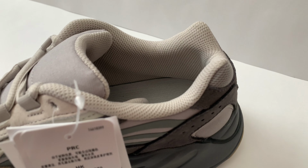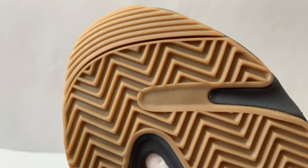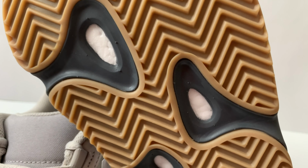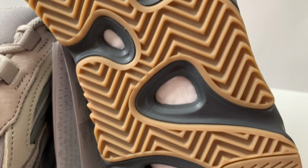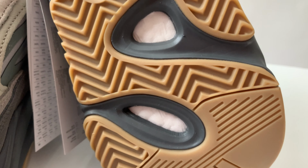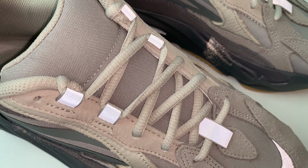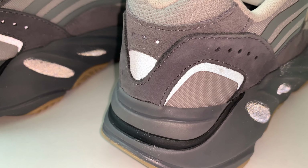The inner liner is a light gray nylon mesh material. The gum outsole gives it a pop of color, aside from its mostly tonal gray colors. It's also got the herringbone pattern traction, as well as spots that expose the white boost material underneath. It's got reflective 3M at the lace loops, the toe, the midsole, and the back heel.